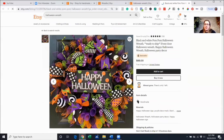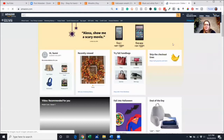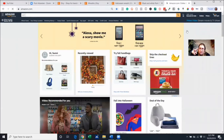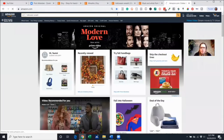Now, I want to show you guys something that might blow your mind. My background is that I was first an Amazon seller before I got into all this other stuff. So I'm going to go to Amazon.com. It's just so hard to actually imagine the amount of eyeballs there are on Amazon, so I'm just going to have to show you. Over here, I'm going to very simply type in Halloween wreath, and we'll be pretty specific about it.